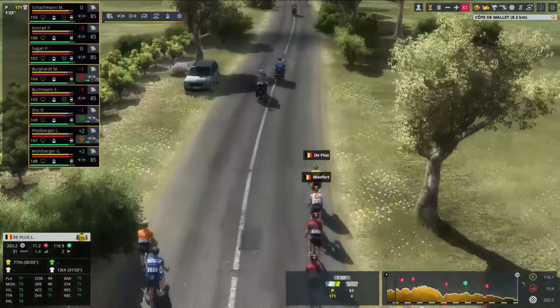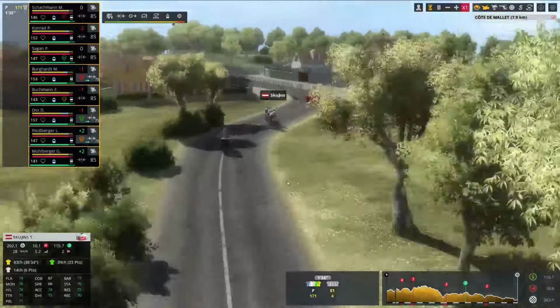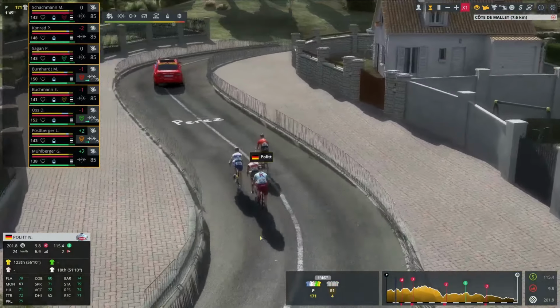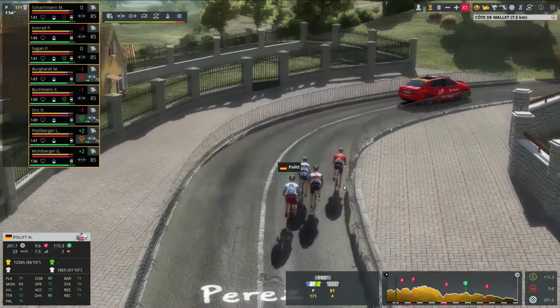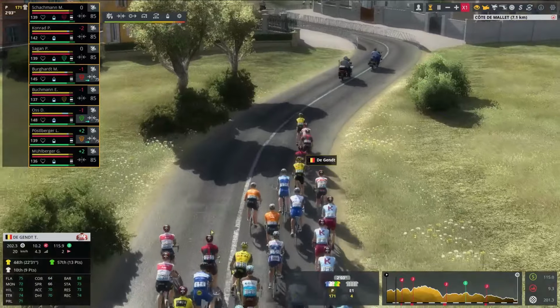So we do have our first attackers of the day, still over 200km to go in the stage. You can see up the road 4 guys. We have Nico Roche, Marisa, Scoynes and Nils Pollitt. Pretty strong 4 riders actually, as you would expect in the Tour. We'll see if anyone else joins them now.